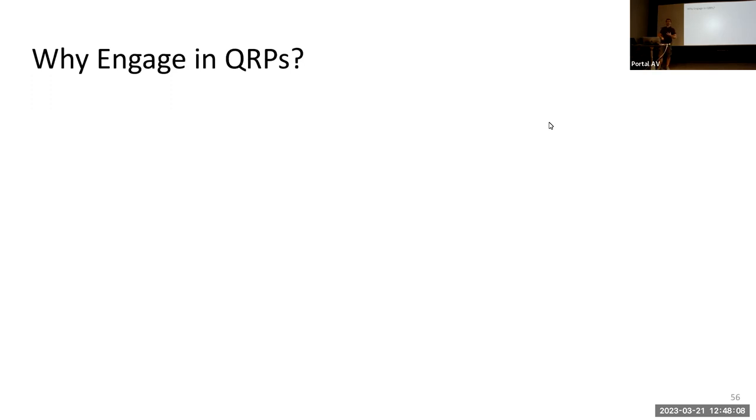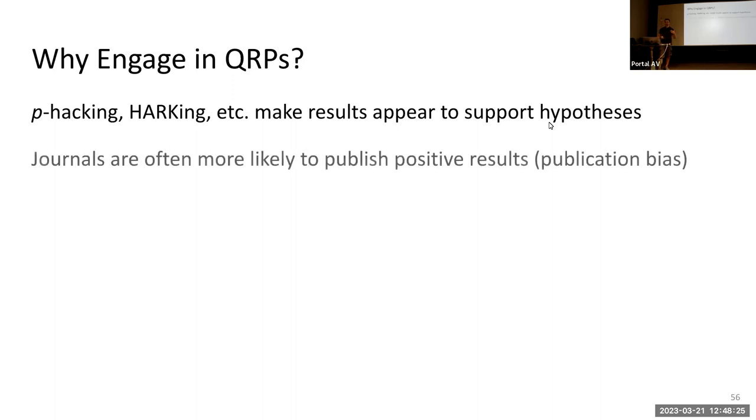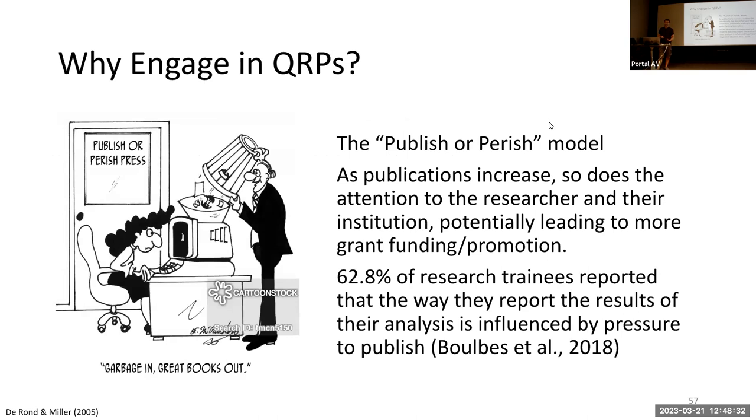So now that we've talked a little bit about how these questionable research practices can be bad, let's talk about why researchers engage in them. And William hinted at this a little bit in his slides as well. Well, p-hacking, HARKing, these questionable research practices, their end result is that they make the results of a study appear to support hypotheses. And through publication bias, journals are often more likely to publish those positive results. And so because of that, you're more likely to want to engage in those practices that give you a better chance of getting your results published, due to what's commonly called the publish-or-perish model in academia.